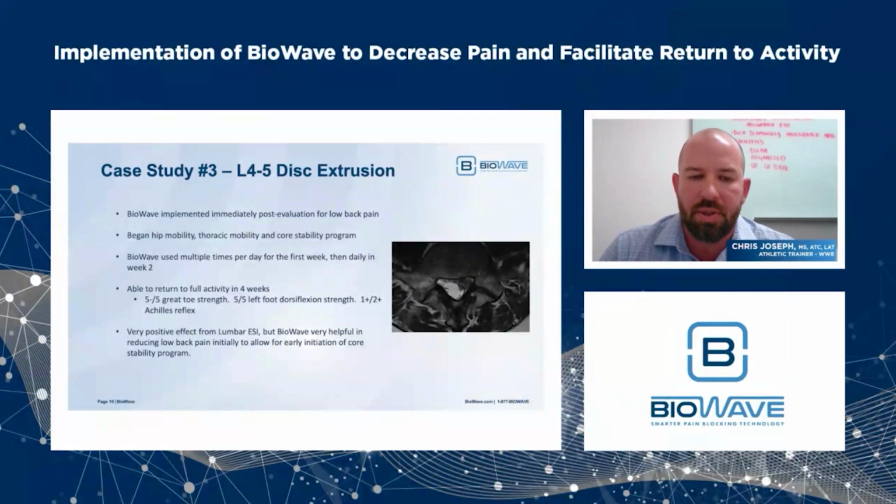But at 4 weeks, he was able to return to full activity with 5- out of 5 great toe strength, 5 out of 5 left foot dorsiflexion strength, and a significantly improved Achilles reflex. And because of the BioWave, we were able to get him moving a lot faster than I think we would have otherwise. This was a year and a half ago, and this individual has had no issues since then, and his Achilles reflex and great toe strength have actually returned completely to normal at this point.